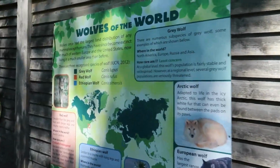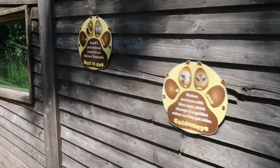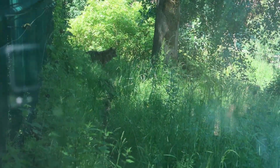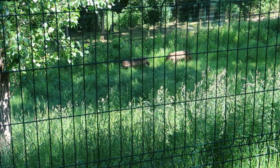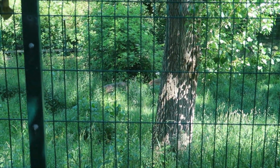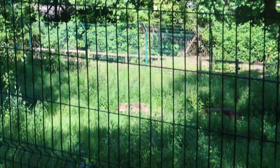So up here is Wolves of the World. I don't know if you'll be able to see them. Sometimes we can see them, running up and down. But I don't seem to be able to see them at the moment. So we'll have a look for them. I think they're in the shade because it's so warm today, which is good. Might be able to see them a bit better up here. They're just having a walk at the bottom. They tend to walk around, bless them. There you go. Off they go. Wolves. Just about see them.